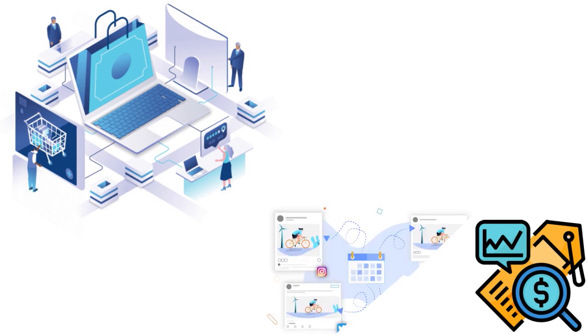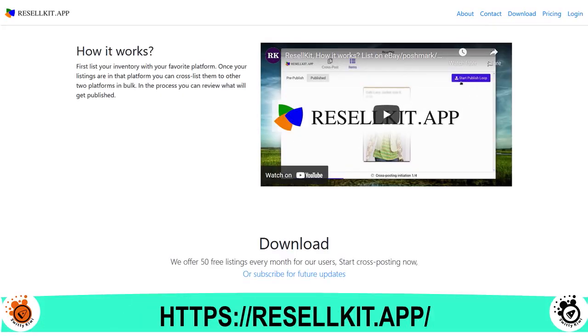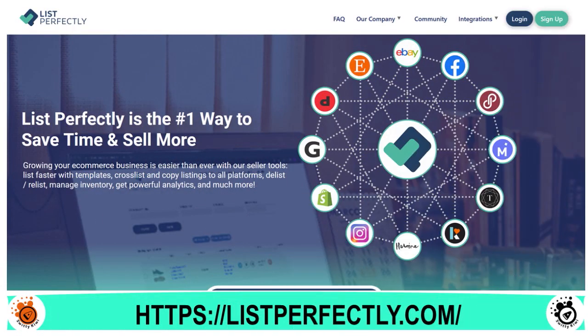You want to use cross-posting software. This is kind of cool. One thing I want to say is that if you are a full-time reseller, and you use cross-posting software, this is fantastic. For example, you have Vendoo, you have Resellkit, you have List Perfectly. Fantastic tools. We have actually covered this on another show, so you might want to double check that show.